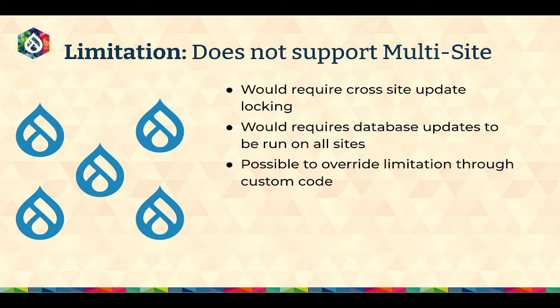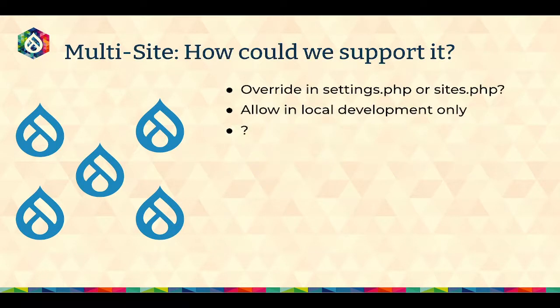So to support multi-sites, we really have to know across all of your sites, is anybody performing operations? Because you're using the same code base and the same composer.json and composer.lock on your multi-sites, it's really difficult. You shouldn't have multiple operations going on at the same time. So, there are possible ways to get around this. You could have settings in settings.php or sites.php that say this one site can perform operations via Package Manager. You could allow it in local development only.